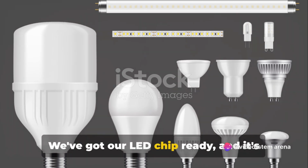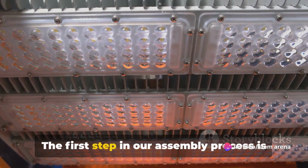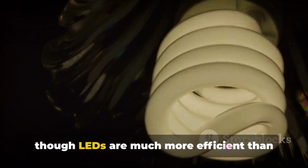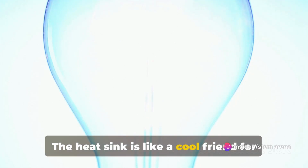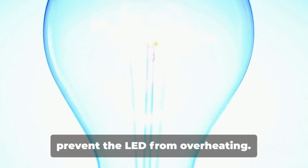We've got our LED chip ready, and it's time to bring everything together. The first step in our assembly process is mounting the LED chip on a heatsink. Why a heatsink, you ask? Well, even though LEDs are much more efficient than traditional bulbs, they still produce some heat. The heatsink is like a cool friend for the LED chip. It helps to dissipate the heat and prevent the LED from overheating.